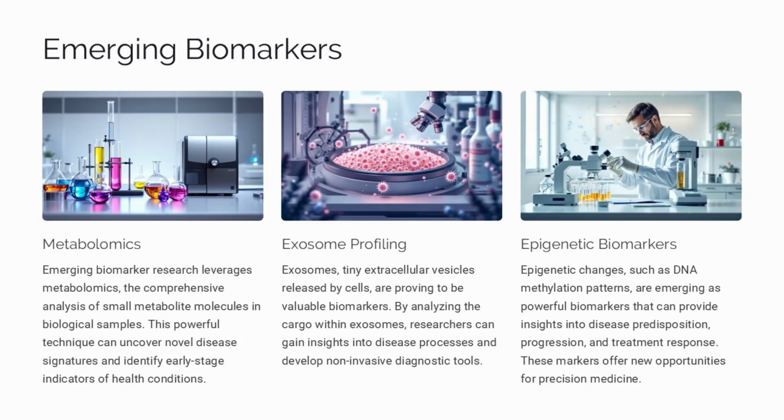Metabolomics is a powerful technique that can uncover novel disease signatures and identify early-stage indicators of health conditions. By analyzing the comprehensive profile of small metabolite molecules in biological samples, metabolomics research is leading to the discovery of emerging biomarkers. Exosomes, tiny extracellular vesicles released by cells, are proving to be valuable biomarkers. Analyzing the cargo within exosomes can provide insights into disease processes and enable the development of non-invasive diagnostic tools.